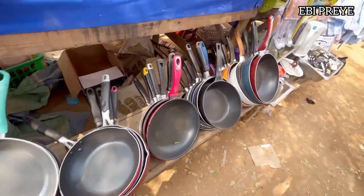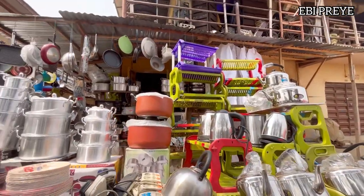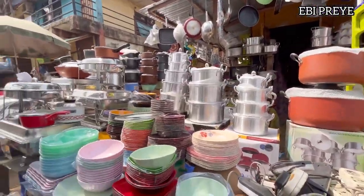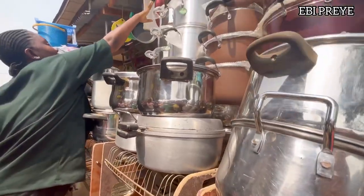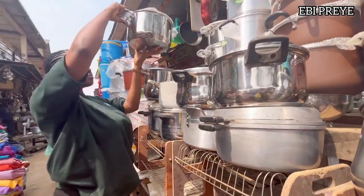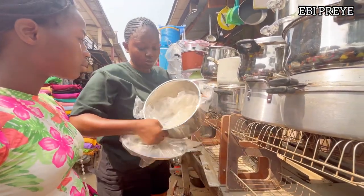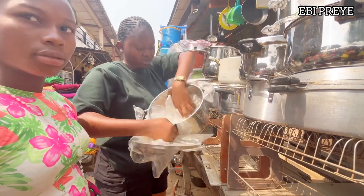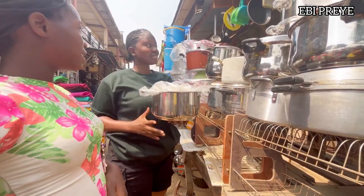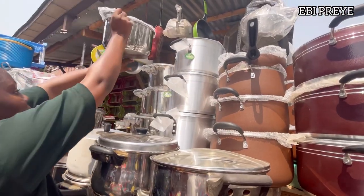I got to this particular store and trust me, I really enjoyed this store because they had a lot of things, but it was a combination of new and second-hand products too. Set of four.